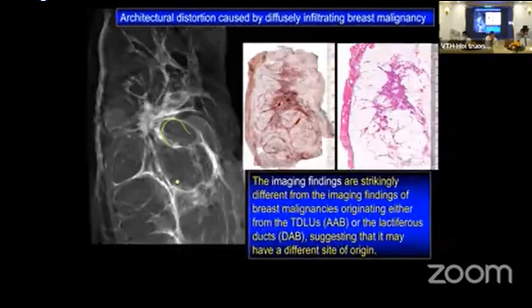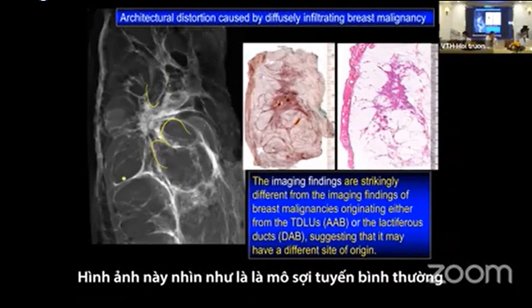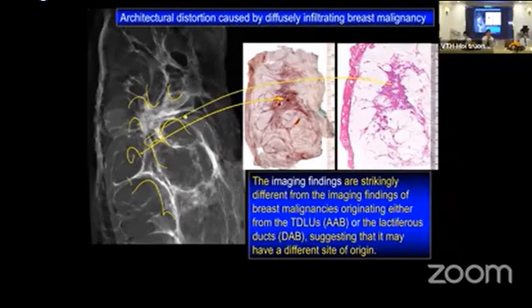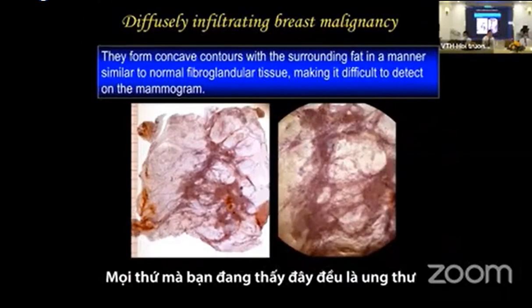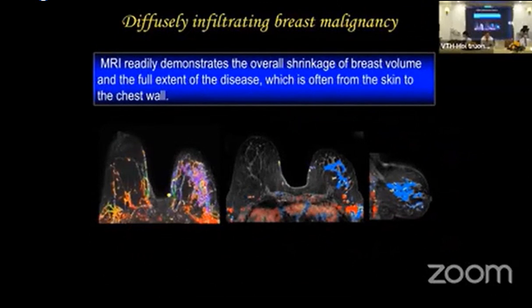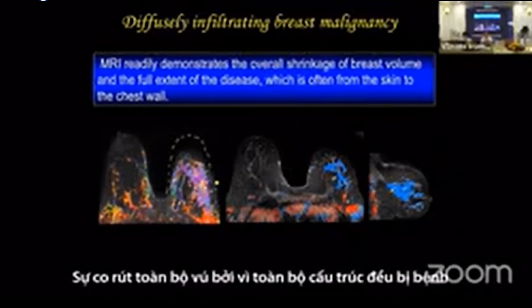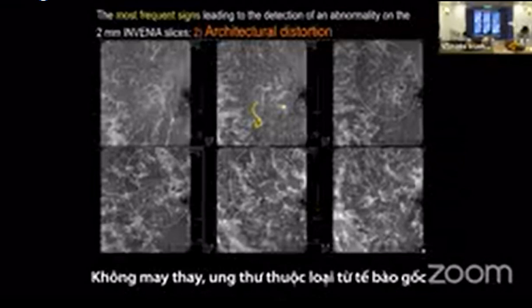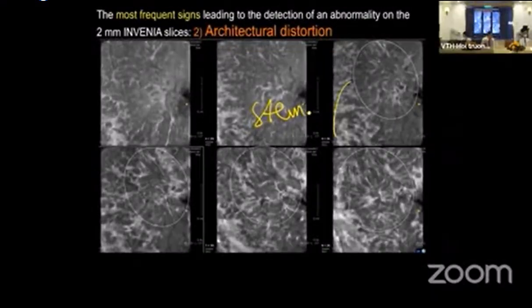Concave contour. No, this is what normal fibroglandular tissue looks like. No, this is carcinoma. It's all carcinoma what you see here. Concave contours, fooling the radiologist. Retracting the whole breast. Yeah, because the whole structure is diseased. Unfortunately, also, this one is stem cell carcinoma. We cannot find it early, and there is no cure against it. Sad story.